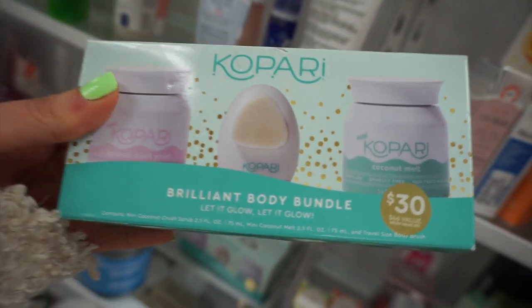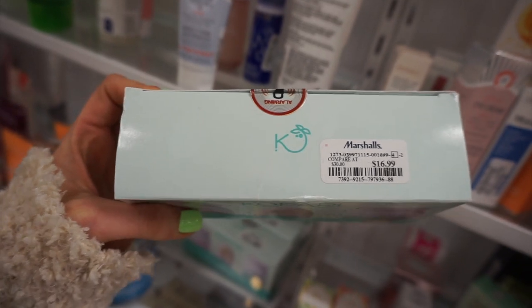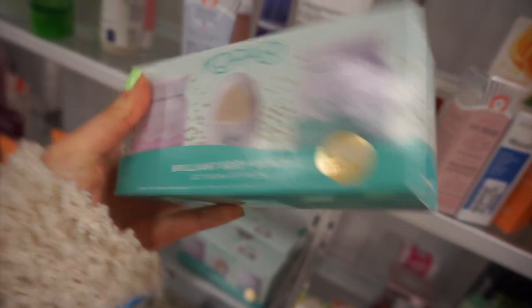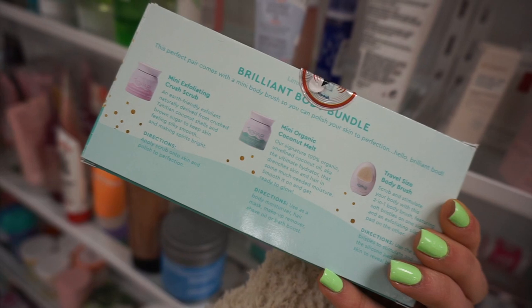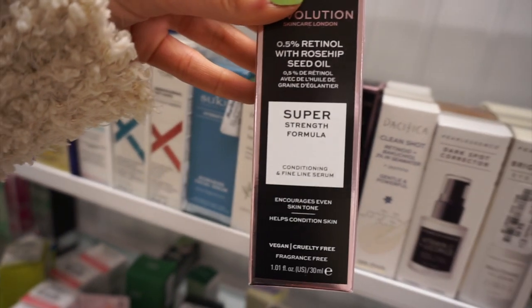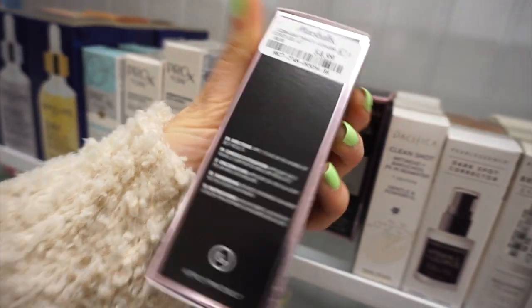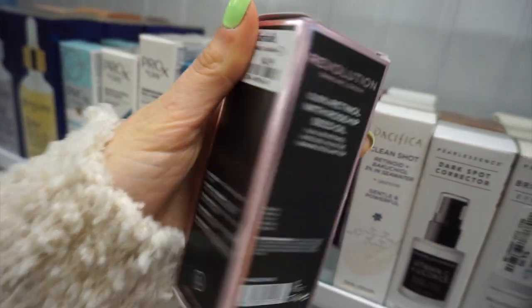Then I found the Kopari Brilliant Body Bundle. This is a cute set to try Kopari. This is $16.99. You have a couple of their best-selling products. So we have the Coconut Melt, a little body brush, Revolution Retinol with Rose Hip Seed Oil. This is $4.99. So we have some Revolution skincare now.